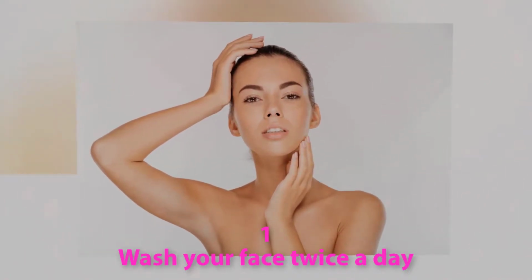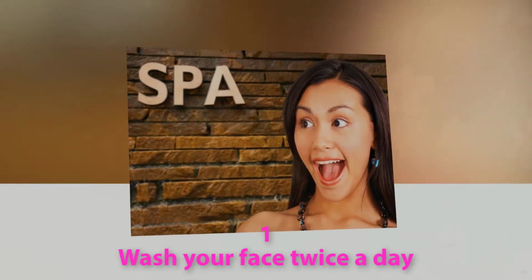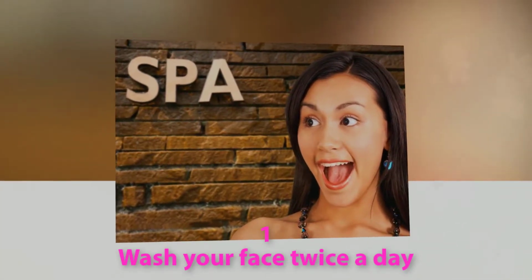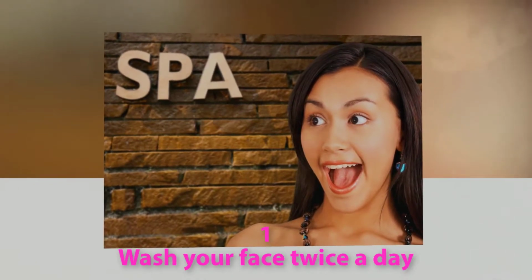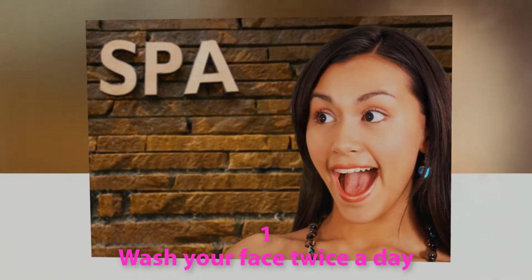Even though you may be tempted to wash your face more than twice a day if you're suffering from pimples, be aware that this will not necessarily help your skin. Washing your face too often can dry out the skin and cause it to become irritated.